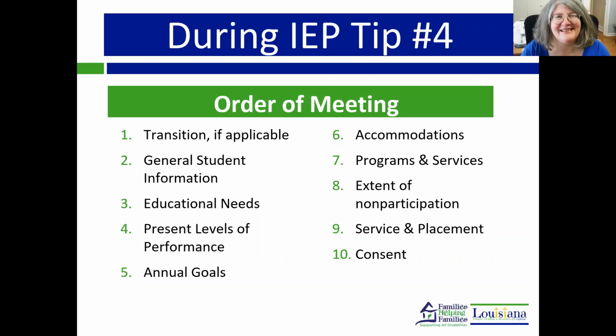Then the team could develop annual goals for each special education need area. Once all of that's done, accommodations are going to be discussed, and programs and services to support the student reaching their annual goals are going to be decided. If the student's not participating in general education classes or extracurricular activities with non-disabled peers, there has to be justification as to why. Once that's done, service and placement is decided. Finally, the consent is given by the parent and the officially designated representative when both sign off on the IEP.